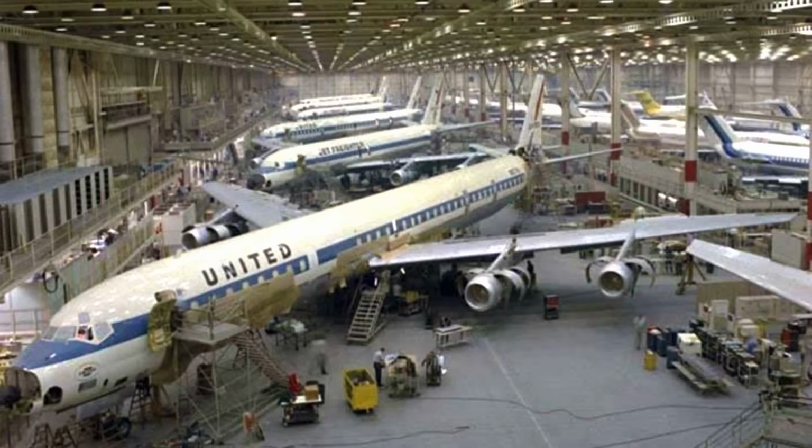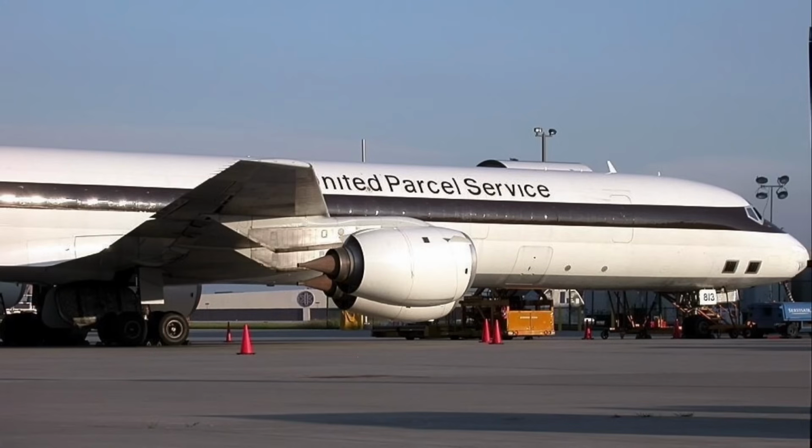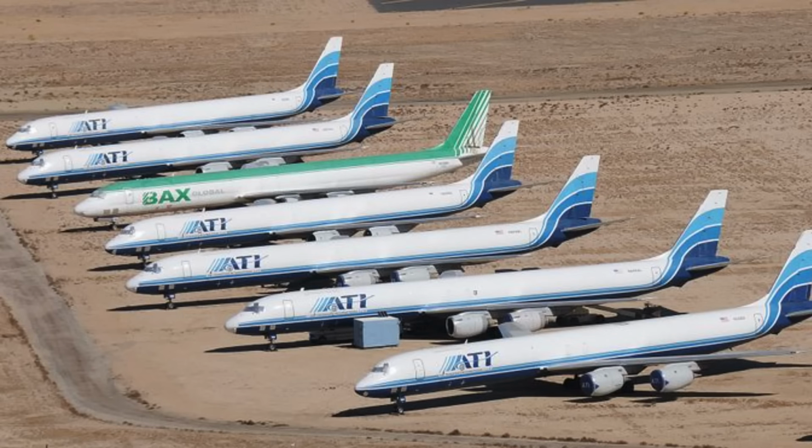Its long, sleek fuselage and distinctive wing design made it a favorite among pilots and aviation enthusiasts alike. Over 550 of these aircraft were built across several major variants, with improvements in range, noise reduction, and engine performance. But as newer, more efficient aircraft entered service, the DC-8 slowly disappeared from the skies.